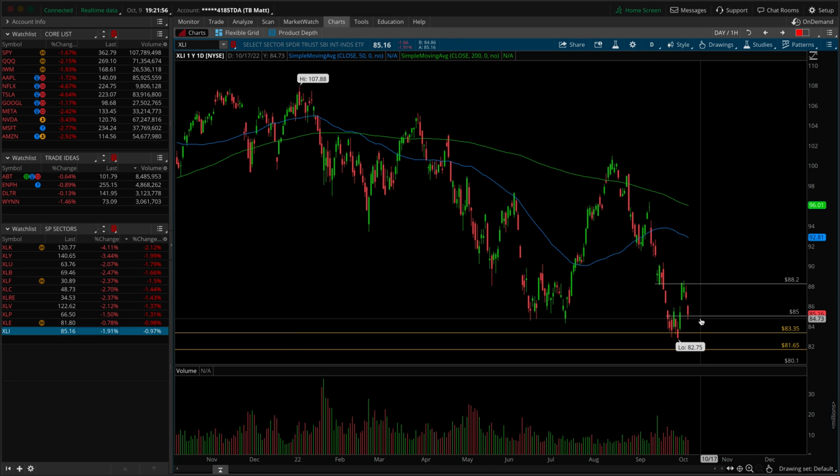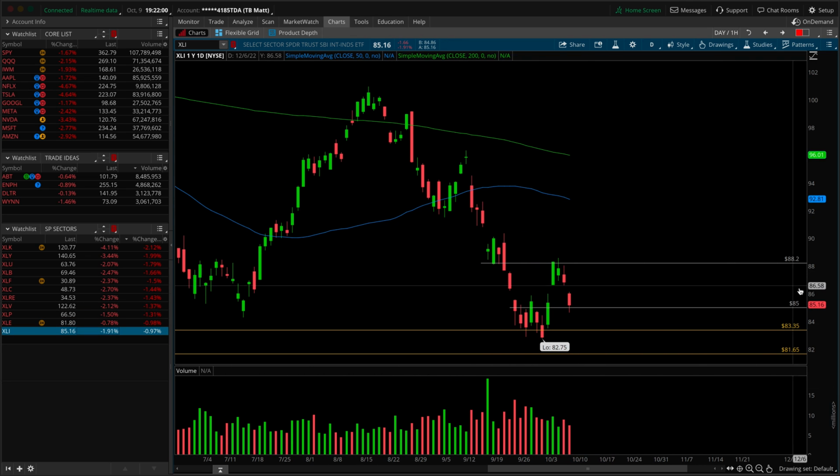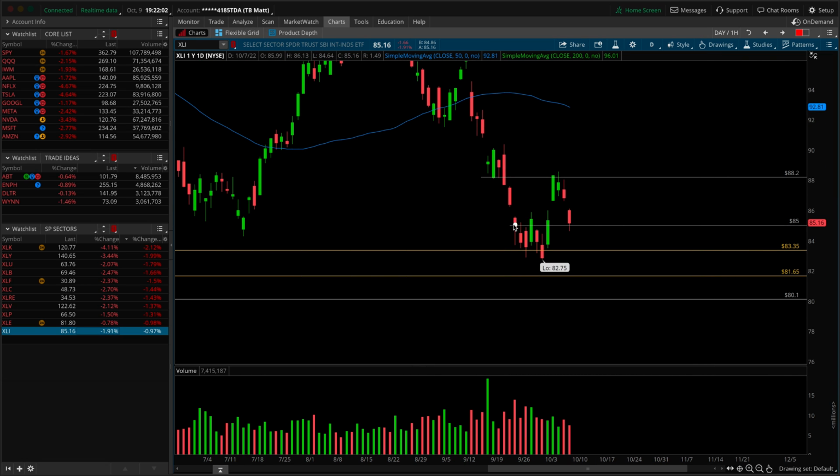Last but certainly not least, we've got the XLI looking much closer to the materials sector from a structural perspective, right? You can see that there's the possibility of this balance range producing a higher low off of the top end at 85. If we hold up, great, but remember, this, just like materials, is a fairly lightweight sector. This is a little bit heavier.